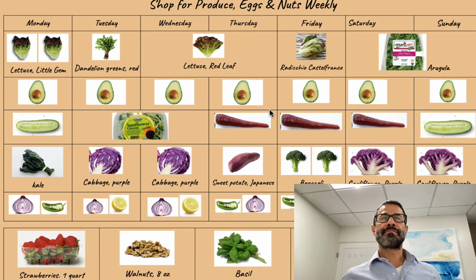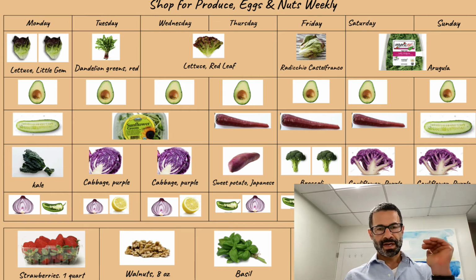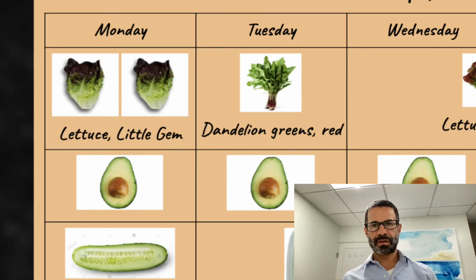So when I'm buying things, I think about a typical day. I mentally rehearse the meals I'm going to eat and the food that's part of it. And so I don't need a shopping list. I'm just mentally going through the meals I have throughout the day and buying what I need for a typical day. So I start with a salad.